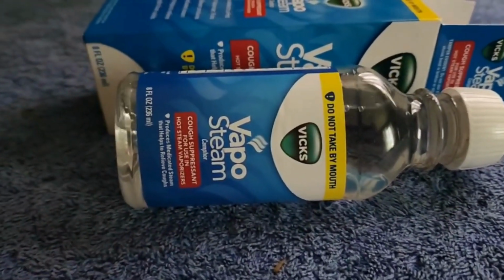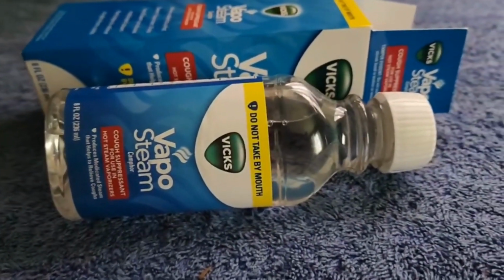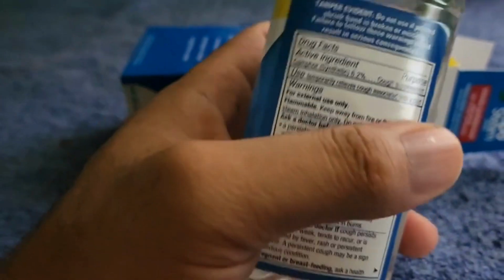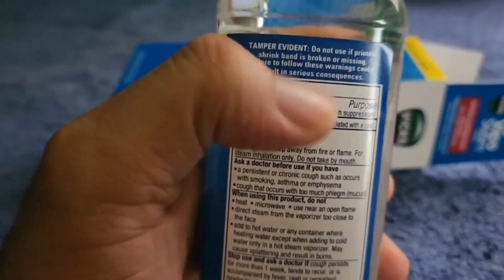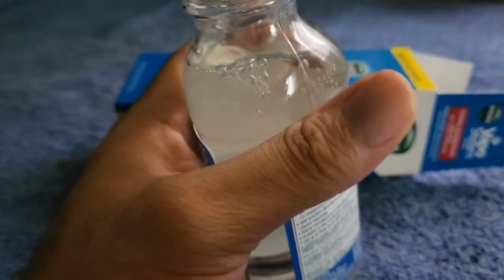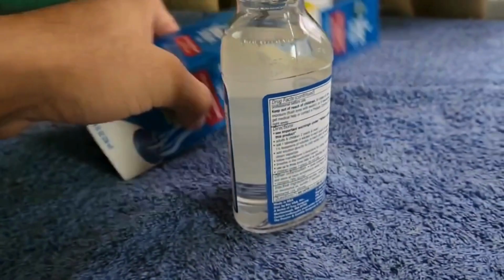That's important. Within minutes, your room fills with that classic Vicks vapor, and it really helps open up dry, irritated breathing passages. It's soothing, easy to use, and you can feel the relief within minutes.